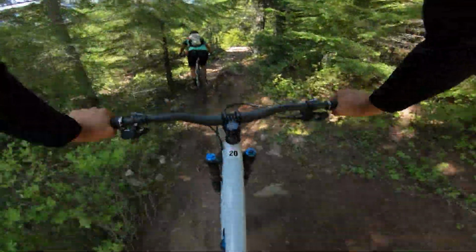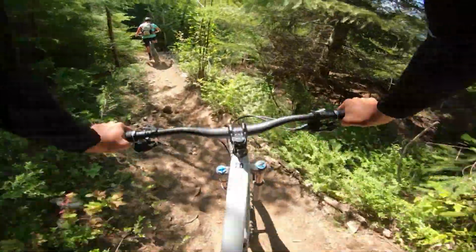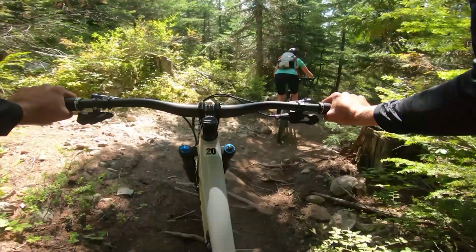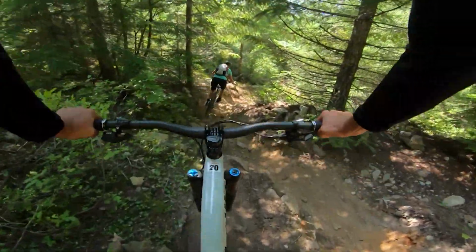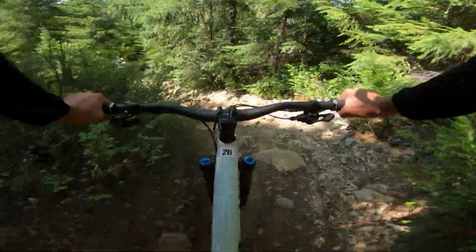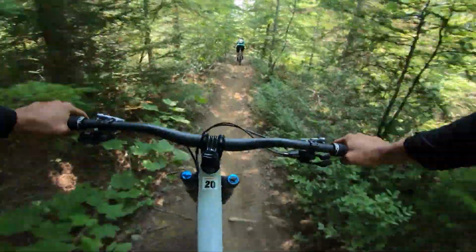I will say, I feel like I have a little bit more confidence on this than the high tower that we demoed earlier on in the week. I mean, granted, they are two completely different bikes. Oh, nice, interesting line choice, Hannah. Sometimes Hannah takes the scariest lines. It gets a little crazy following her.